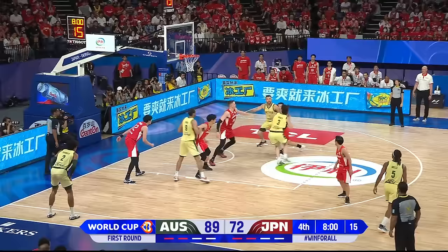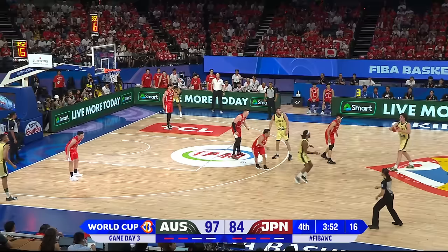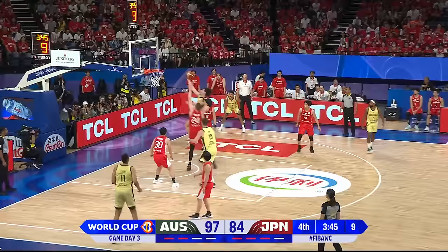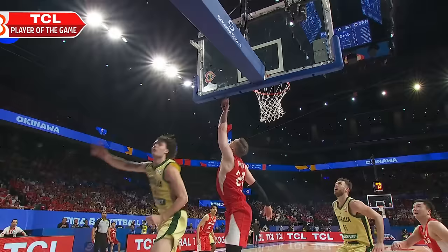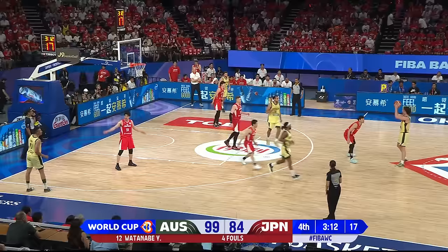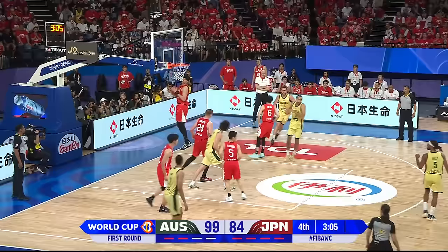Giddey spinning, gives it up. Hey. That's special. Giddey head down right to the rack. Steps out and splashes it. 25 points, 10 of 16, 11 assists, and five rebounds for the 20-year-old. That combined with Xavier Cooks. Giddey again going right to the rack, taking over here in the fourth.